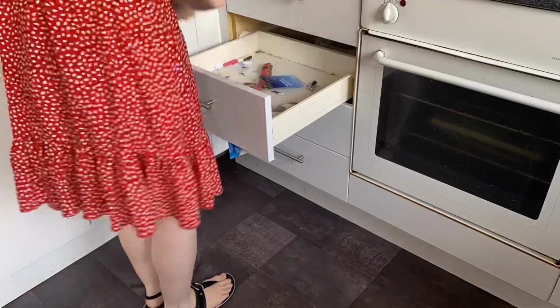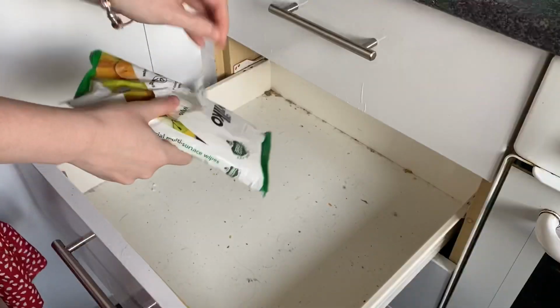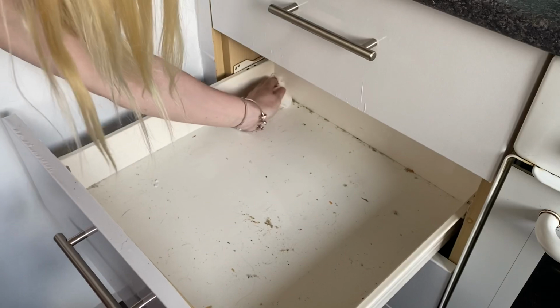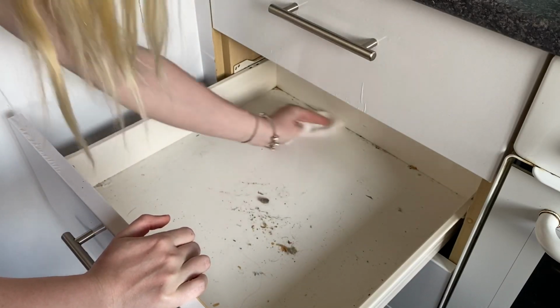So I pulled everything out of this drawer, and I quickly just showed you guys my pregnancy test. That was my pregnancy test when I found out I was pregnant with Ivana. It was in this drawer, so I'm glad I found that because I've been looking for it everywhere because I want to put it with all of the keepsakes and stuff for them.